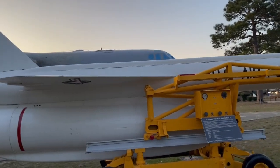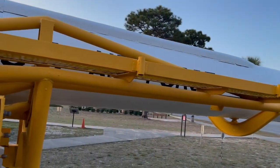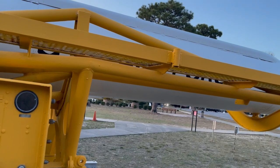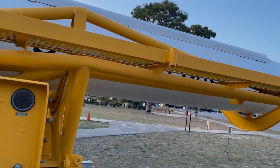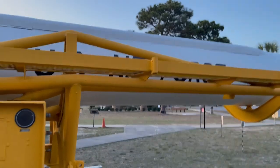Tell you a little bit about the Hound Dog real quick, this missile. This thing had a speed of Mach 2 plus, range of 597 miles, ceiling of 56,200 feet, and it carried a W-28 thermonuclear warhead.